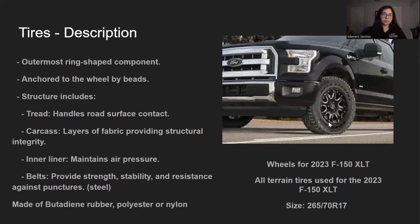17. Next slide. Okay, for the tires, it's the outermost ring-shaped component, so it's the rubber part. It is anchored to the wheels by beads. The structure includes treads, the carcass, the inner lining, and belts, and it is usually made of butadiene rubber and polyester or nylon as a fabric. So the tires are all-terrain tires used for the 2023 F-150 XLT, and the size is 265/70 R17.